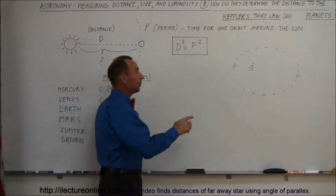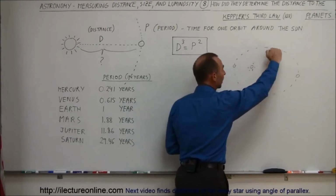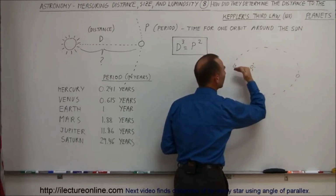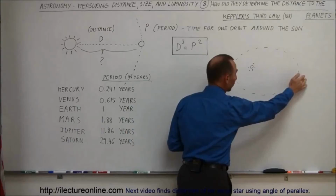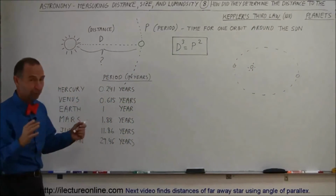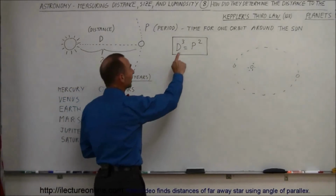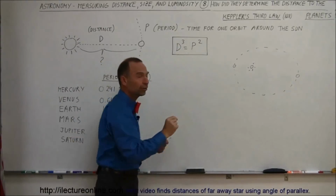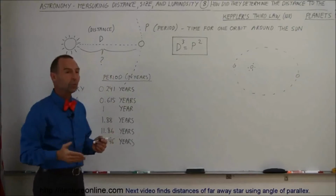The second law, he realized that when the planets were close to the sun, they moved faster, and when the planets were far away from the sun, they moved slower, in such a way that the area swept out per unit time was always equal. And that, of course, meant that they moved slower there and moved faster there. But the real key to understanding how far things were, especially the distance of the planets, was the third law of Kepler, when he realized that the distance to each planet from the sun cubed equals the period of each planet squared. The period meaning the time it took to go around the sun once.